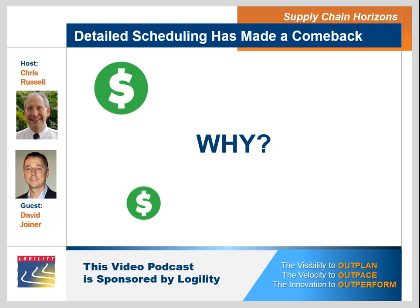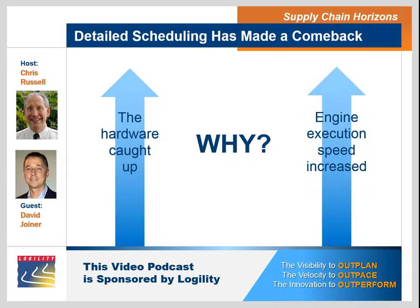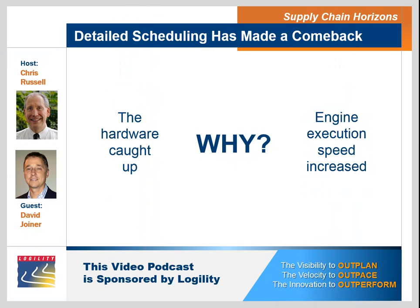Correct. I'd say a little bit of the fall off had to do with budgets after Y2K having been spent. Around the early 2000s is when hardware started catching up with the software advances that have been made in scheduling technologies. So now we're able to run these advanced scheduling engines much faster than we were back in the late 90s and very early 2000s.